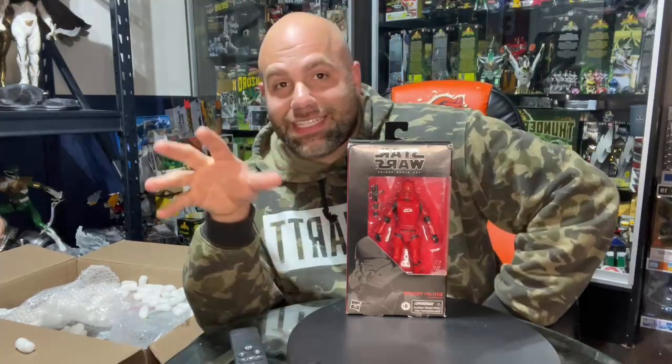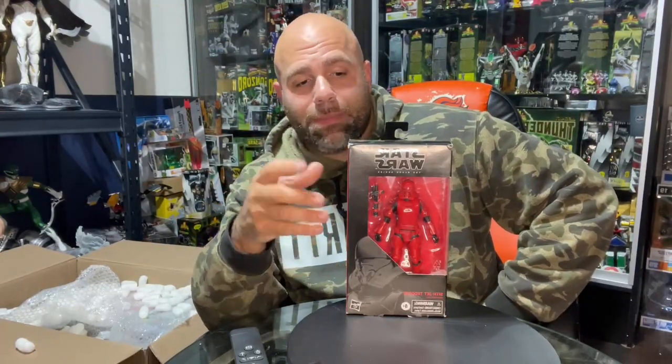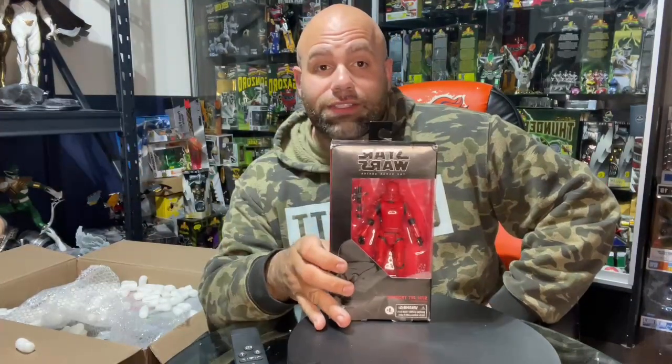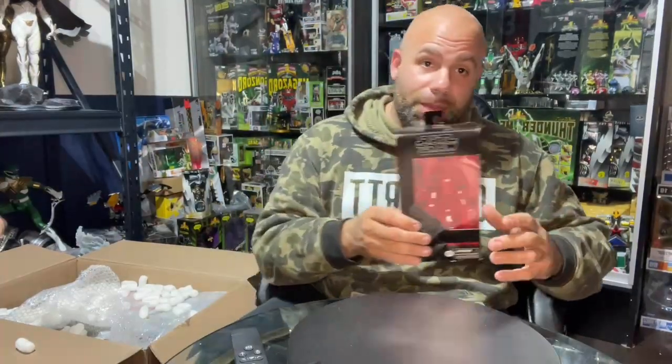The Black Series line is very cool. And I know a lot of these pieces people are really into. And I see why, because they're very detail orientated. $30. It sells for $30. So if we call $20 again, we're down to $460. So we're doing good. We're three pieces in.